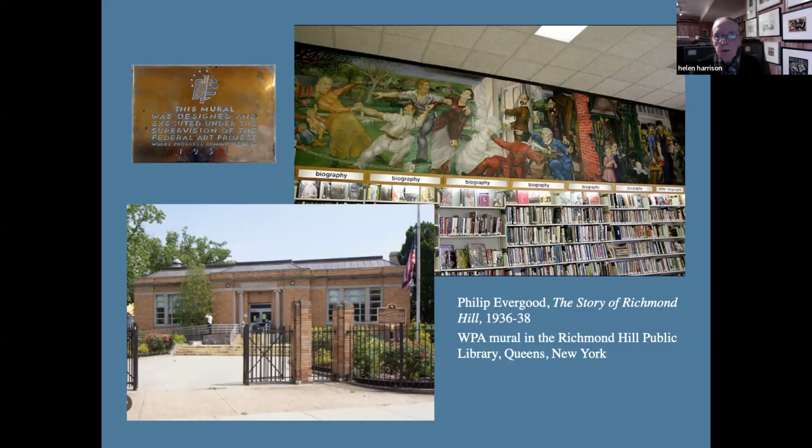Now, this mural was a bone of contention among us young aspiring artists. We would argue endlessly about its imagery and the style in which it was painted, or was it any good? What did it represent? And so it just intrigued me that this federal program had created this for our local library.